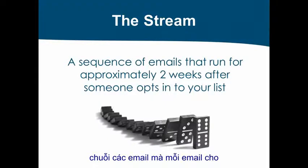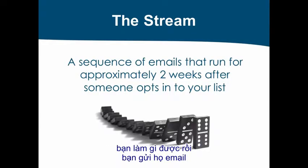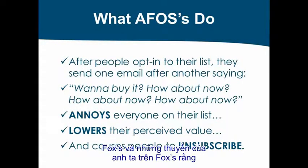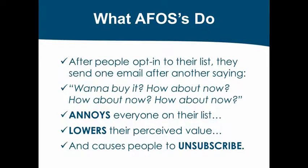Now, this is a sequence of emails that run for approximately 2 weeks after someone opts into your list. So after they get your lead magnet, what do you do? All right, you send them the emails on the stream. Now, what do AFOSs do? Remember I talked about AFOSs in his boat? So an AFOS is that average frustrated opportunity seeker. Well, what AFOSs do is what they've been told to do, okay? And for a lot of you, it's not your fault, and this is what a lot of people are teaching out there when it comes to funnels, all right?